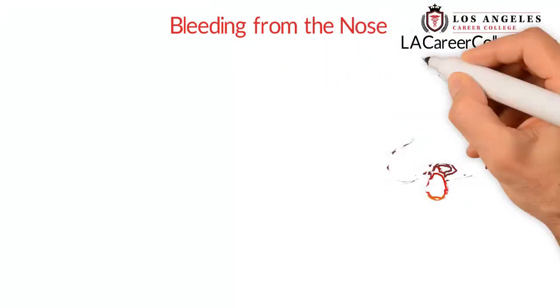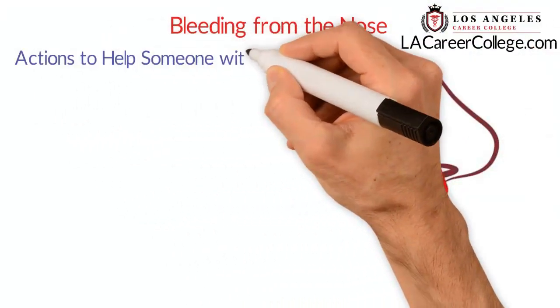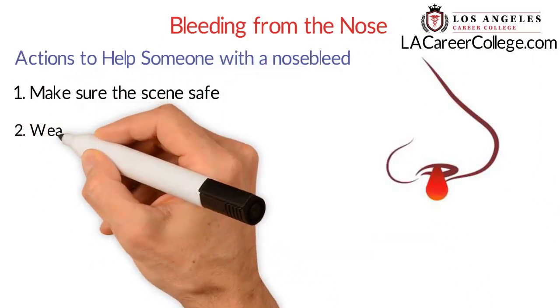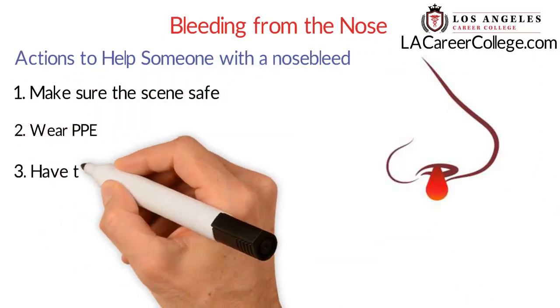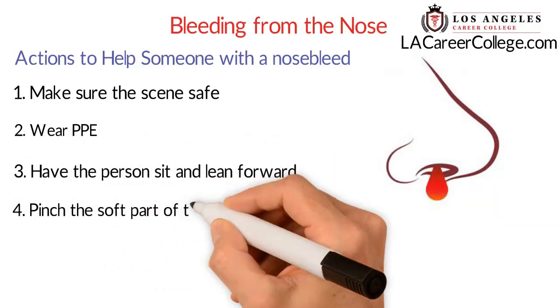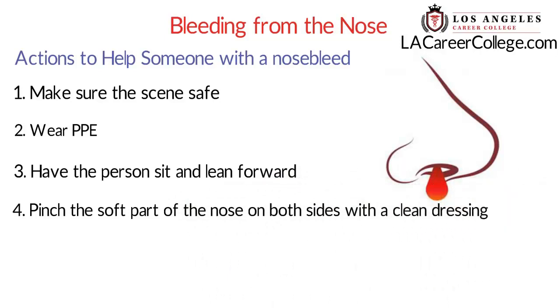Bleeding from the nose. Actions to help someone with a nosebleed. 1. Make sure the scene's safe. 2. Wear PPE. 3. Have the person sit and lean forward. 4. Pinch the soft part of the nose on both sides with a clean dressing.